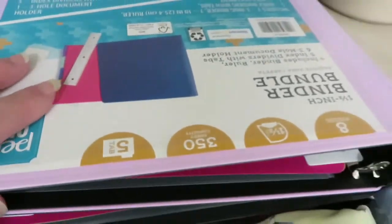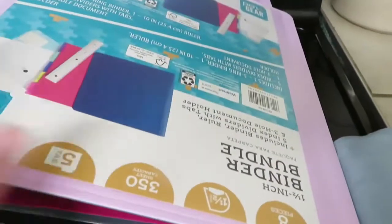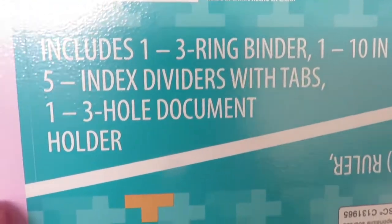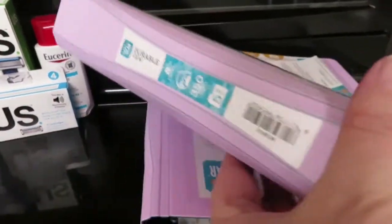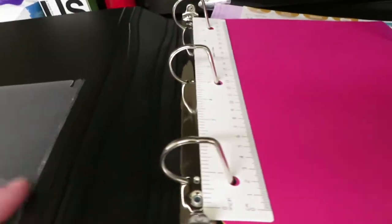It's a binder bundle. So what it is, it's just a binder. They had these on clearance. It's got the little folder in the front, and it's got a little ruler, and it's got the dividers, and it's got that pocket thing in the back, and another pocket right here. And it's got the little place where you can label your dividers. And I can always use a good binder. And we've got 5 dividers with the tabs, a document holder, and how big is this? What does it say? Why is this in upside down? Okay, it is a 1.5-inch binder. Really nice, and looks like it'll hold a lot.